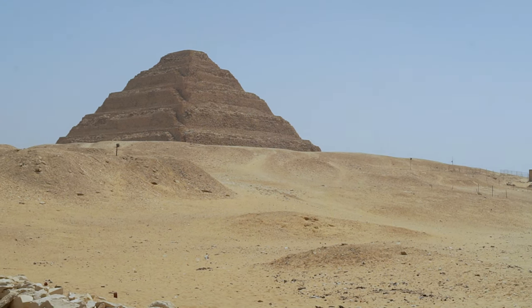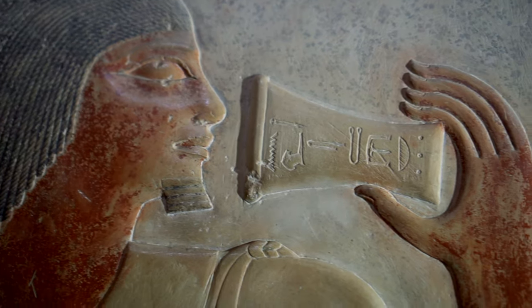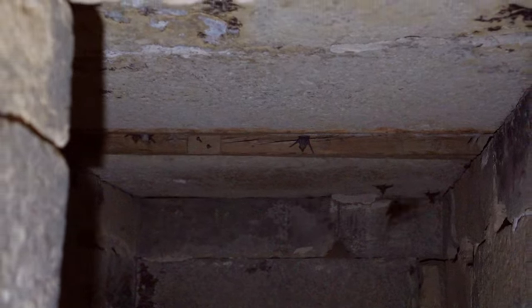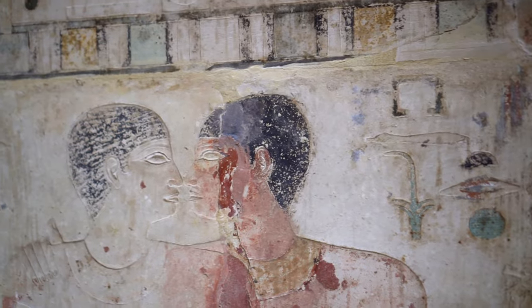Saqqara, the largest necropolis of ancient Egypt. Here we'll find the most magnificent private tombs of the Pyramid Age. Who were their owners thousands of years ago? Let's get to know their history, their beliefs, secrets and passions.